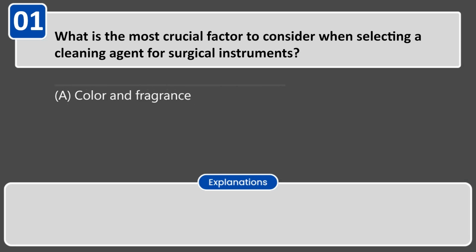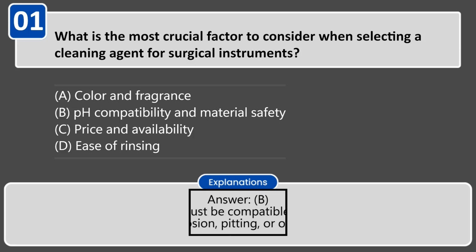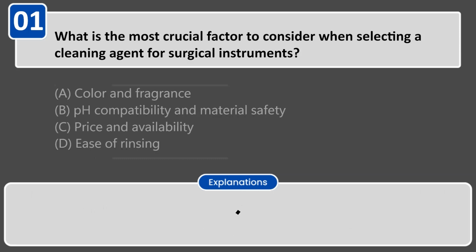What is the most crucial factor to consider when selecting a cleaning agent for surgical instruments? A. Color and fragrance. B. pH compatibility and material safety. C. Price and availability. D. Ease of rinsing. Answer B. The pH of a cleaning agent must be compatible with instrument materials to prevent corrosion, pitting, or other damage.